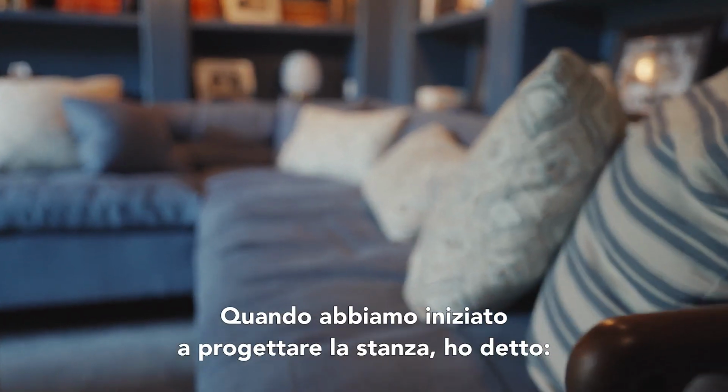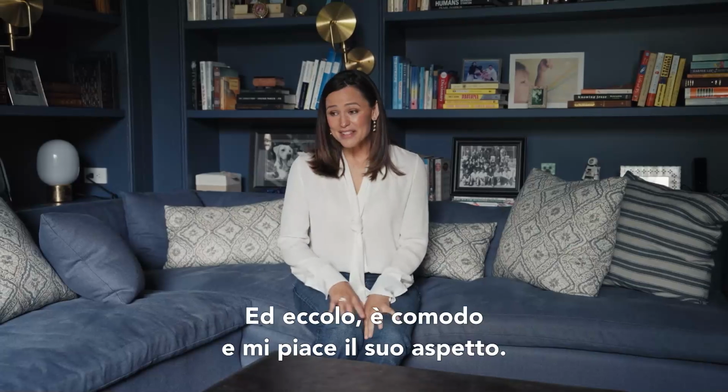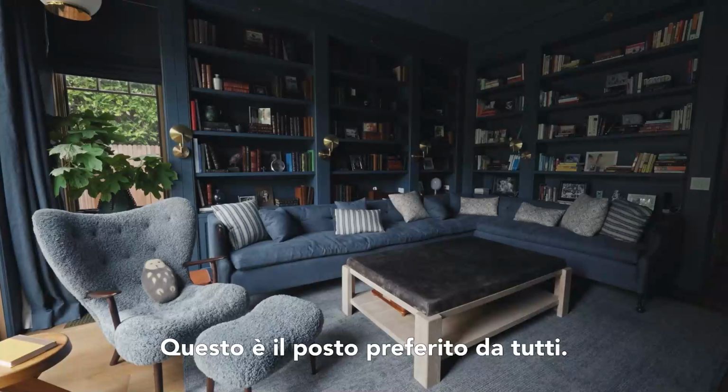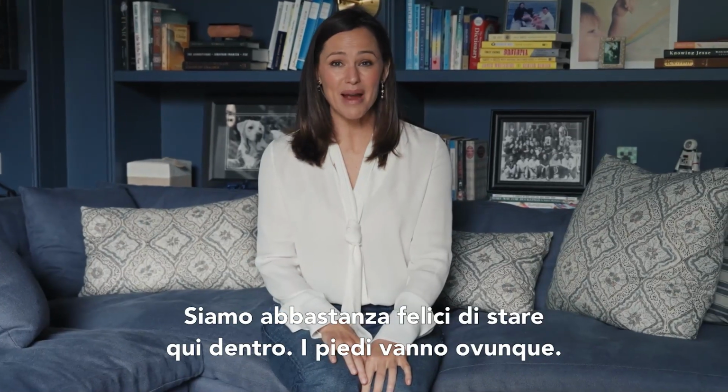When we were first envisioning the room, I said, I know the couch I want, but it's a BBDW couch. And this is it. And it's comfortable. And I just like the look of it. It's just pretty. This is everyone's favorite place. You just don't need some huge old screening room. We're pretty happy just being right in here.